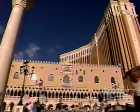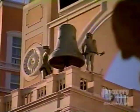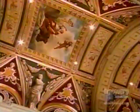Like the Italian city it replicates, with its own full-scale St. Mark's Clock Tower, bridges and canals, Campanile Bell Tower, and Doge's Palace, the Venetian is strikingly beautiful. Hand-painted murals of Renaissance Venice adorn the ceilings. More ceiling murals than any other building in the world. Columns and crown moldings sparkle with 24-karat gold leaf.